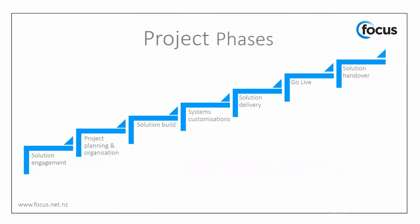Okay, listeners, don't panic. We're not going to fit all of that into this webinar today. So we'll be taking things as far as the system customization phase, and then we'll cover off the balance of the phases in the next webinar. Renee, can we talk in a bit more detail about each phase, perhaps what is involved in it, where it starts off, and what the outcome and deliverables of each phase are?